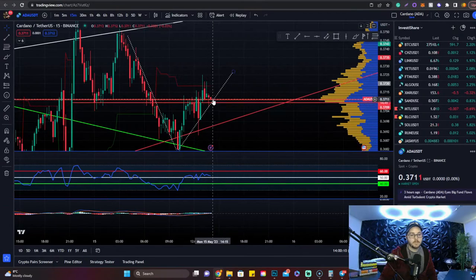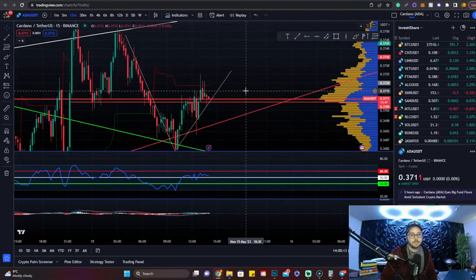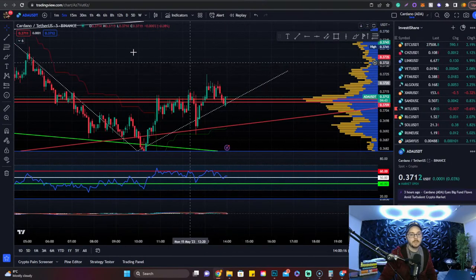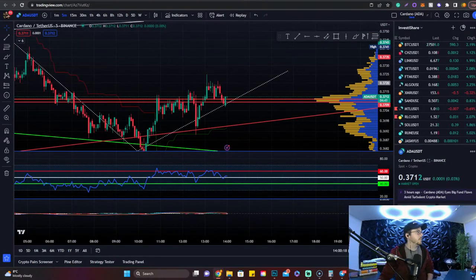All right. Wick support. Zoom in. Yeah, I'm entering a long for Cardano. All right, I'm in. Fourth challenge trade.